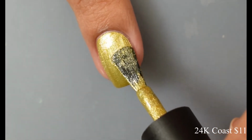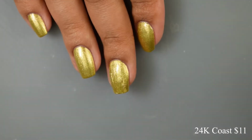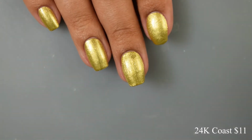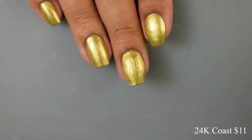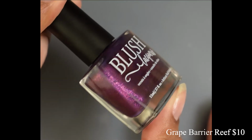Now this one does dry down quite a bit on the flat side, in my opinion, true to this type of finish, as it is what I would consider a true metallic. So I would recommend a good glossy top coat, and you'll have that really nice reflective, almost foiled appearance on your nails. And next we have Grape Barrier Reef.